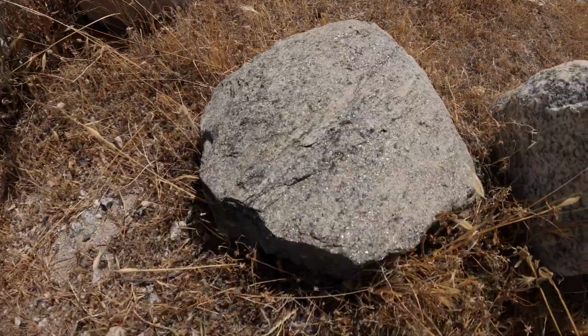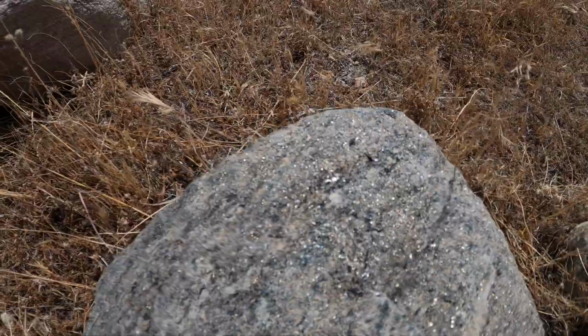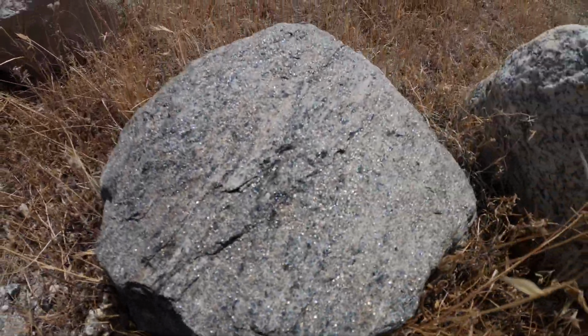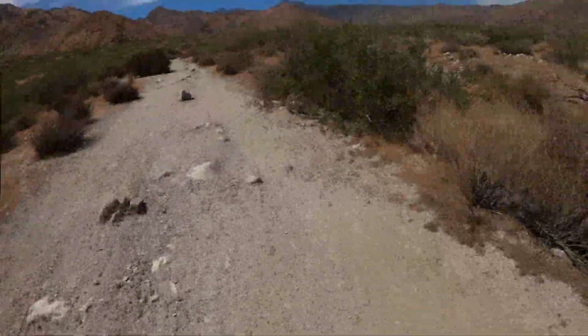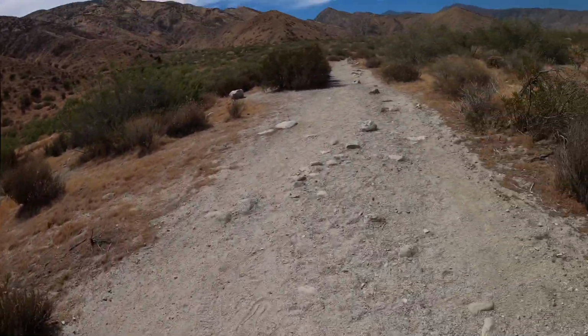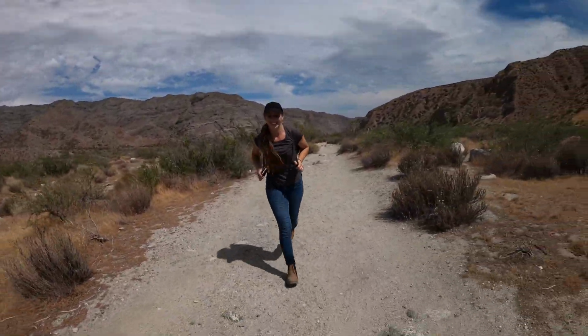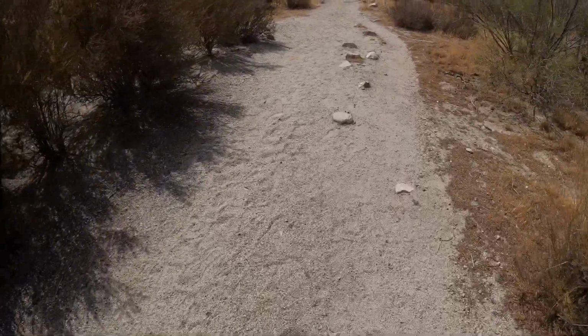We got another cool random rock, and I don't know if you can see how sparkly it is, but it's got a bunch of little muscovite crystals in it. So we decided to jog because the park entrance where we parked closes in 2 hours. If we want to get to our spots, we've got to pick up the pace a little bit.